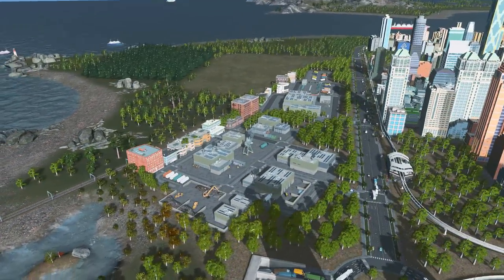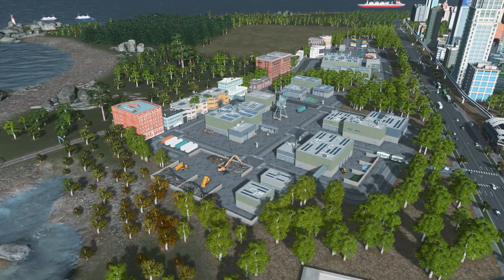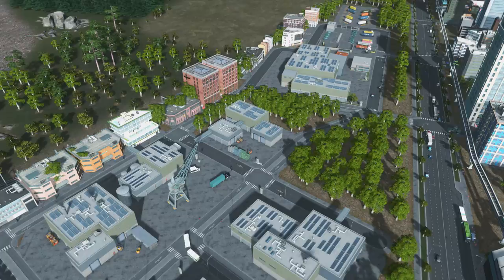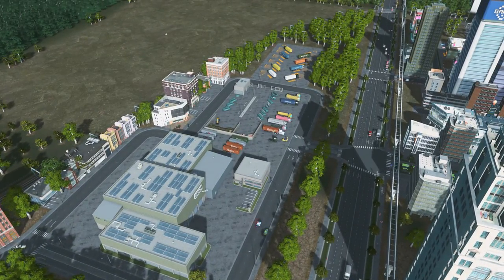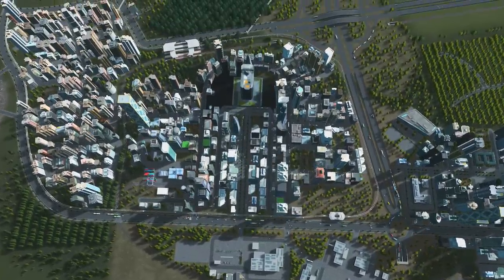The recycling centre. I put a few office buildings down the back here for the workers. But these are all different recycling buildings. Again, lots of different assets. I like this area a lot. I like the way that turned out. Simple, but there for a purpose.